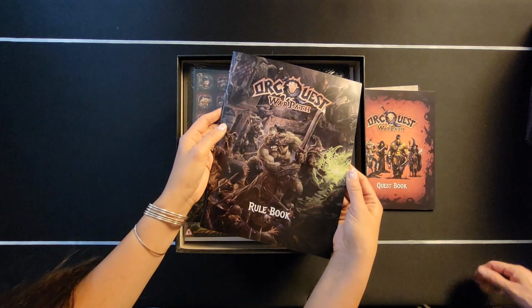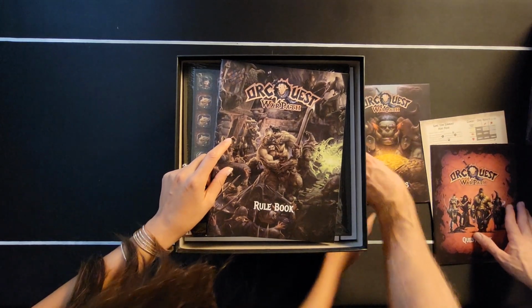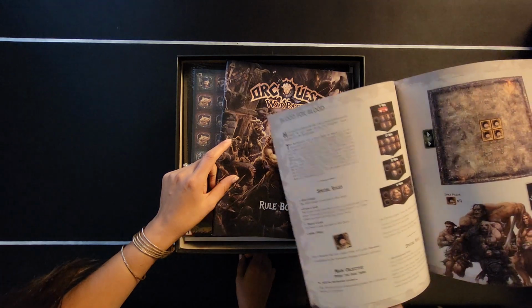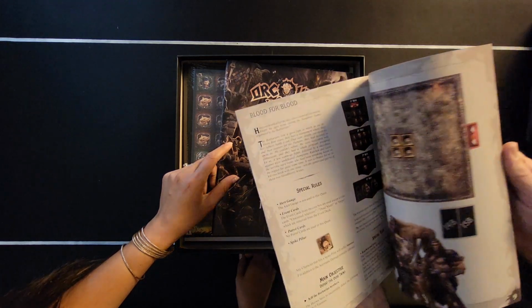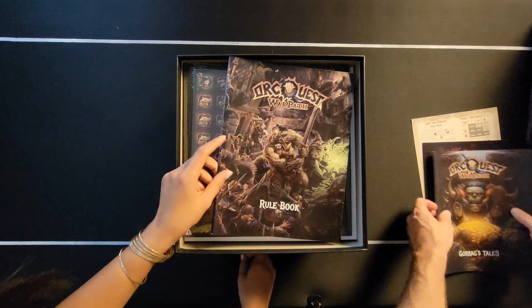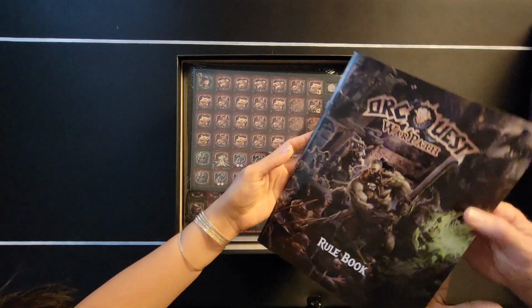And we have a rule book. Oh, that's the rule book. What was the first one? Gorbag's Tale. This tells you how to play, the main objective. Oh, these are some quests, and that's a story. Interesting. Okay, there's the rule book. Let's see what we got here.